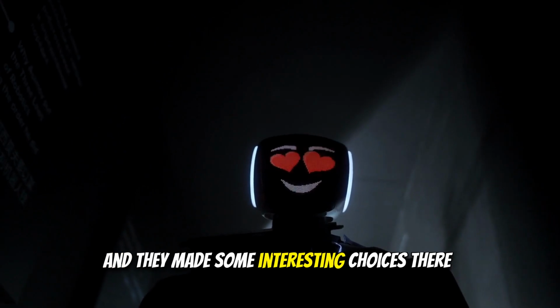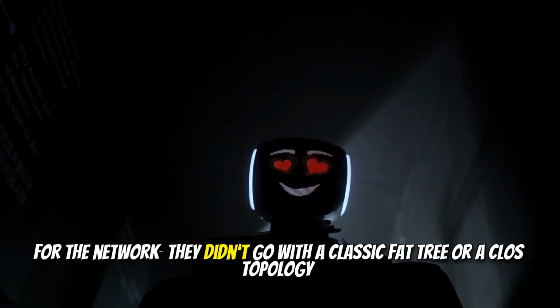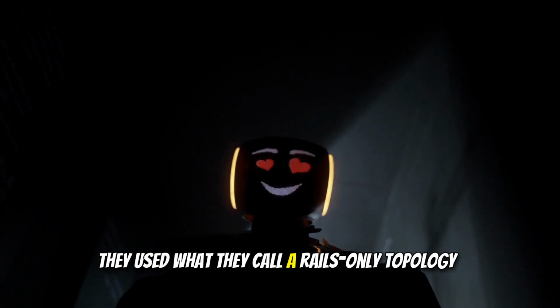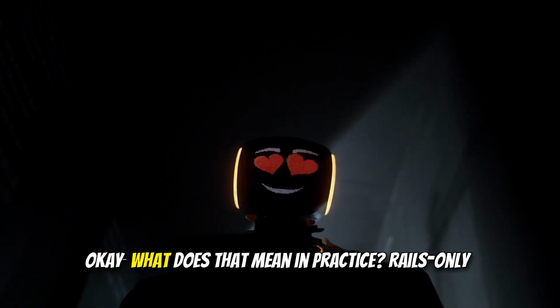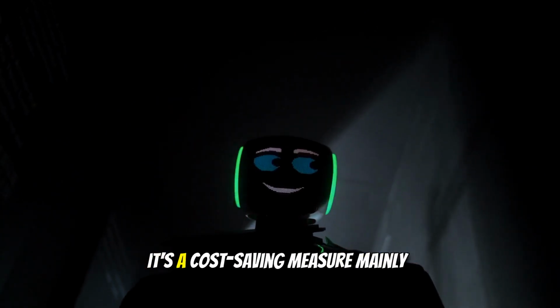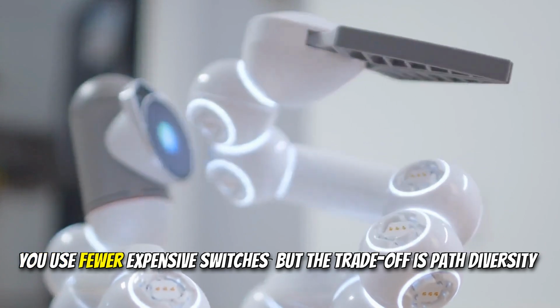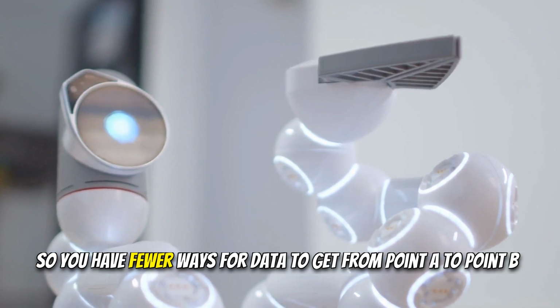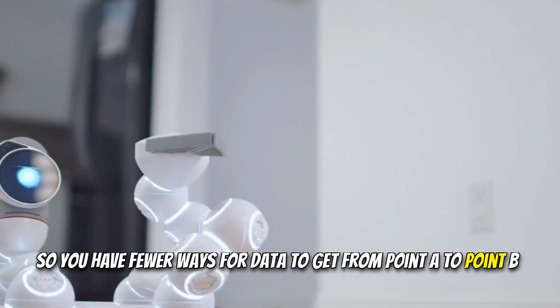And they made some interesting choices there. For the network, they didn't go with a classic fat tree or Clos topology. They used what they call a Rails-only topology. Okay, what does that mean in practice? Rails-only. It's a cost-saving measure, mainly. You use fewer expensive switches. But the trade-off is path diversity. So you have fewer ways for data to get from point A to point B.